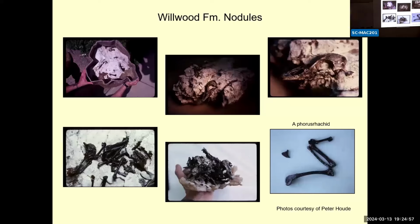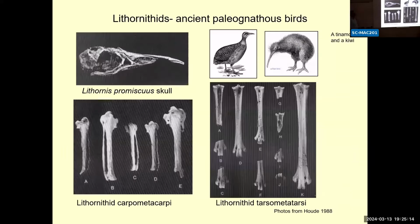This stuff started getting done in the 90s, I think, and only in the past few years has Professor Hood done more work on it with his students. He took some time off to do modern bird DNA stuff, if I remember correctly. But this is one of the cool things he found, a lithornithid. This will be on the test. The derivation: litho, rock; ornithid, bird. It's a rock bird. There's a song in there somewhere. I challenge one of you guys to sing it.